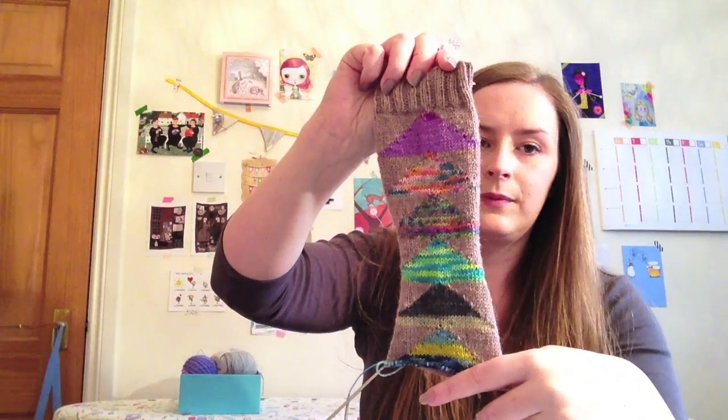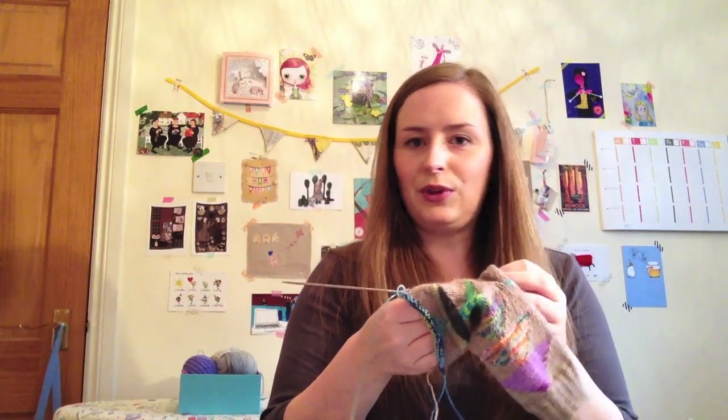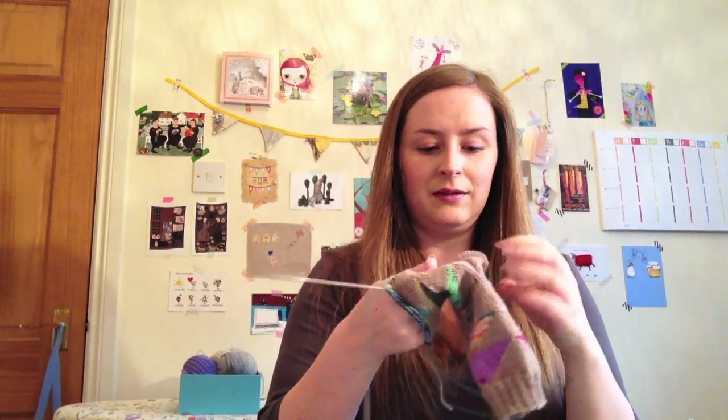My next work in progress, I'll show you this one first because you've seen it before, is my Flying Geese sock. I would probably have got a bit further on this, but I decided that the short rows that I had done weren't neat enough, so I ripped back to the cuff and started again, effectively. But I've now done the heel flap and heel turn, and interestingly enough, the heel turn is the same as the blueberry waffle socks and the Skedaddle socks. So it's funny how you don't come across something and then all of a sudden it's in the next pattern you use. So I thought that was pretty fun.